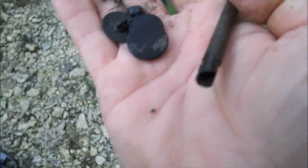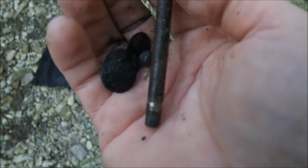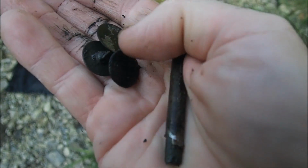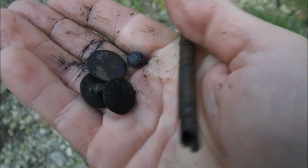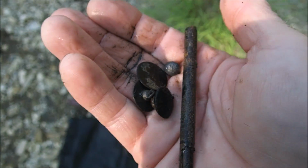Oh, and I forgot to add these in. I also found a couple flat buttons. And I think that's an overall button right there. And this thing I don't think is very old. That might be a split shot. No, that's some type of buckshot right there, fired buckshot. I found that right with one of the flat buttons in a slightly different location.